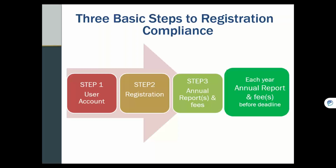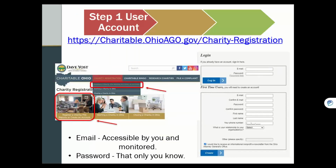Okay, let's move on. Step 1 is setting up your user account. Getting to the correct website is the first obstacle to overcome. Just to review, the website is charitable.ohioago.gov. So you could continue typing /charitable-registration and go directly to the registration page, or you can select the charity registration tab.